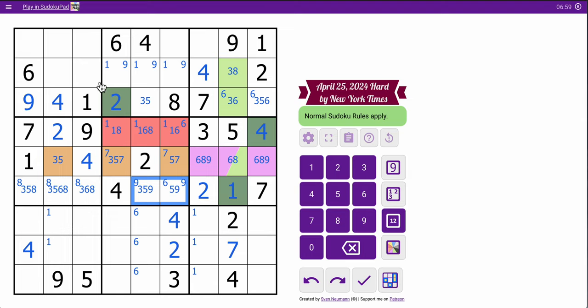Okay, one more thing. Let's see. 2 can't go here in box 1, so it must go there, but not here, so 2 is placed. Although I should have seen that easier. I've got enough digits to go on. Row 1 and box 1 have 1, 4, 6, and 9 filled in. I need 2, 3, 5, 7, 8. Or 2, that's not 5.